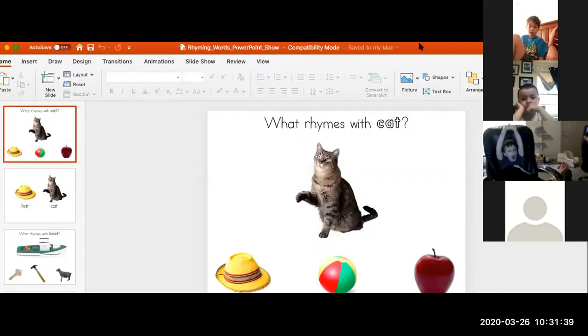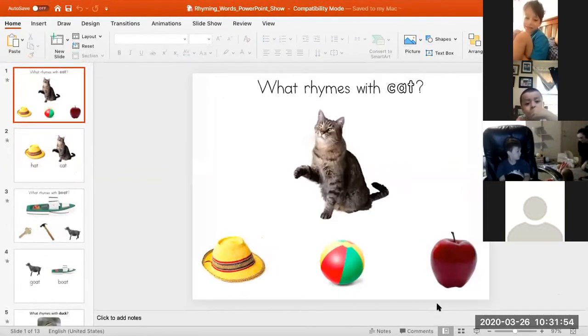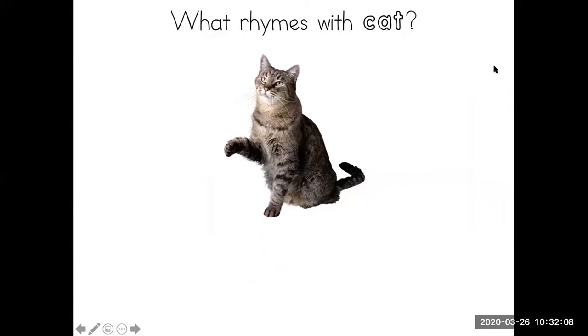All right. Thumbs up if you can see my slideshow. Thumbs up. Yes, yes, yes. Okay. All right. What word is that, guys? Got to get this out of the way. I'm going to shrink you guys. All right. What rhymes with cat? Let's check.